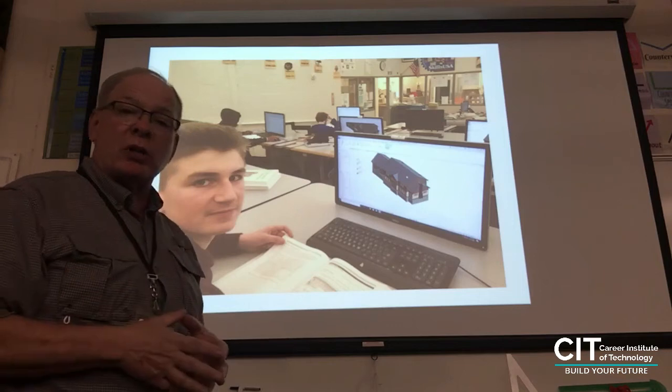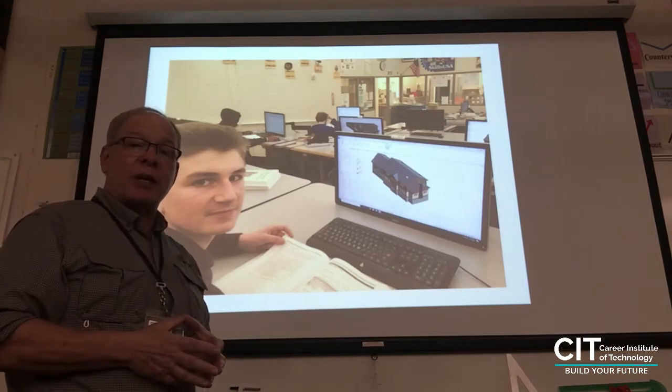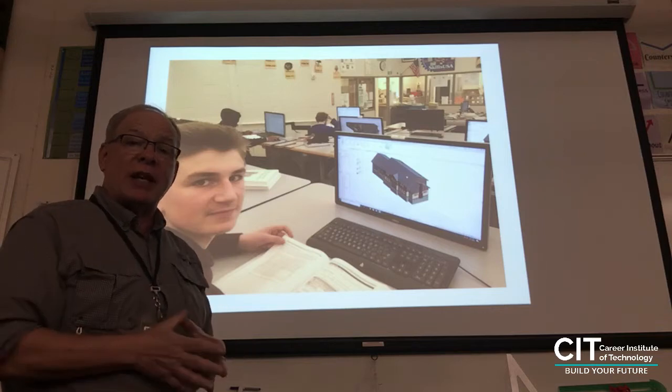A couple of posters along the wall when you come into the classroom. You can also see the classroom is big and spacious. We've got large desks to work with.